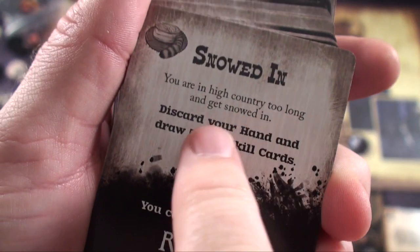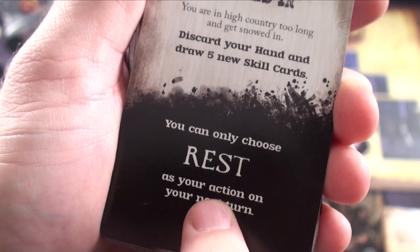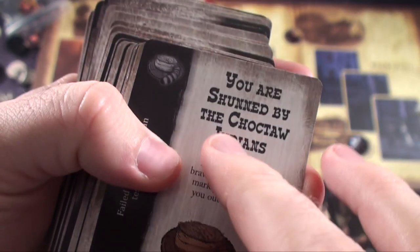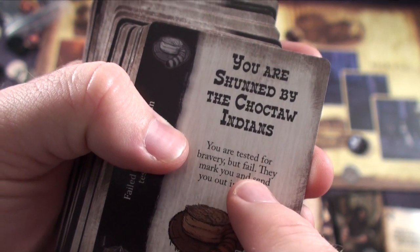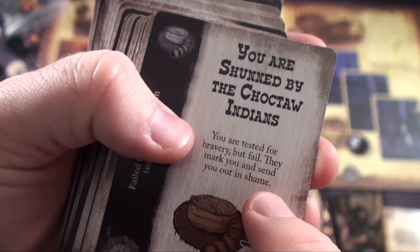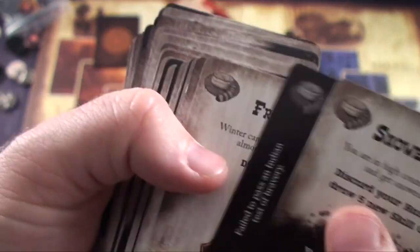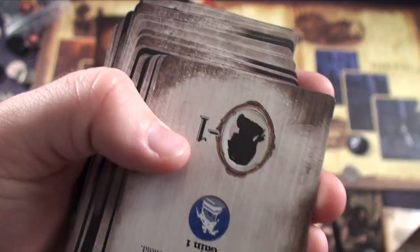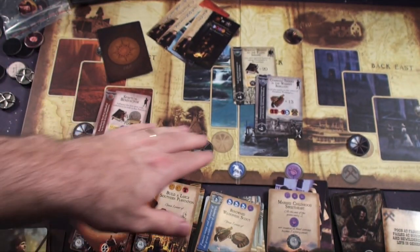Here's a snowed in. You are in high country too long, get snowed in. Discard your hand and draw 5 new. You can only choose rest on your next action. You are shunned by the Choctaw Indians. You are tested for bravery but fail. They mark you and send you out in shame. So you get -1 to your frontiersmen. Keep in mind it's worth a negative victory point. Here's a frostbite to discard all of these. So these can be very timely, and you can get really screwed over by luck with that if you fail one of these.